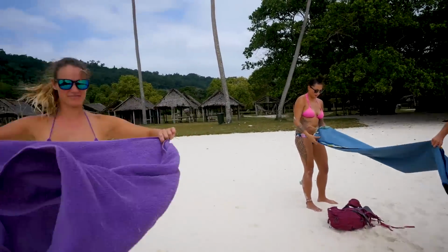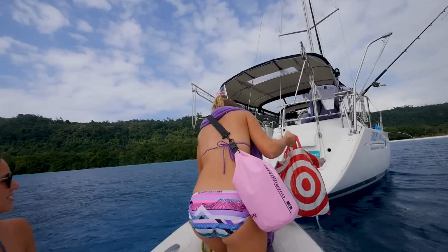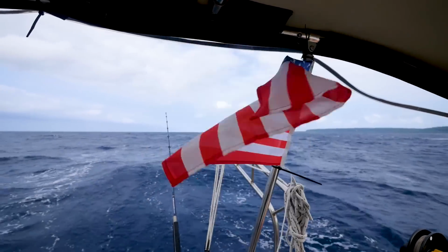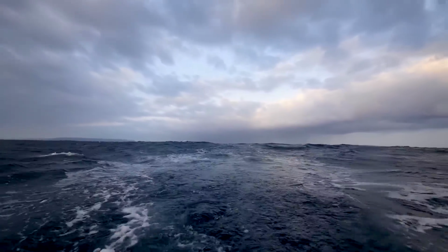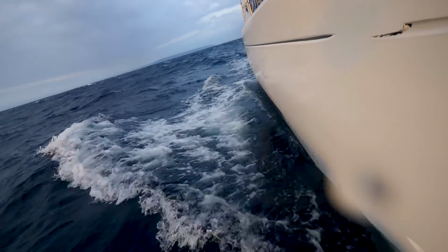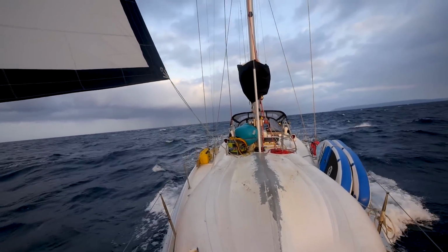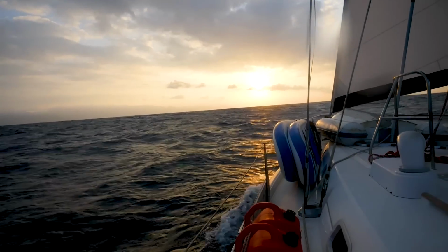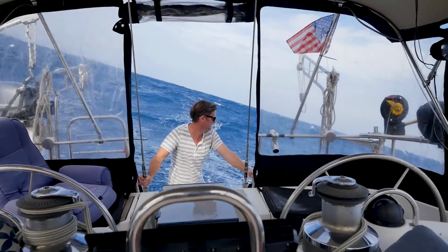It really was one of the most beautiful beaches we'd seen so far. Unfortunately, we had to go and head back to the boat. The winds were already over 20 knots as we left, so we were just flying the head sail. Tune in next time as we sail 8 days with heavy winds and big seas.